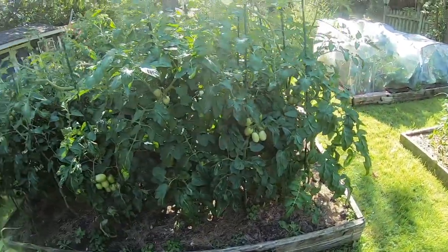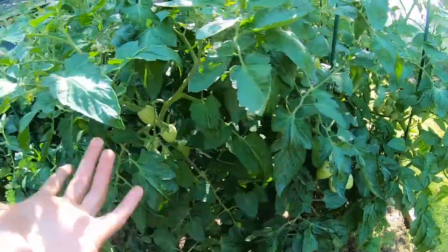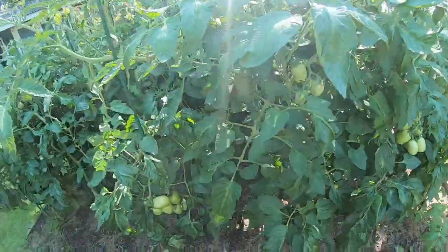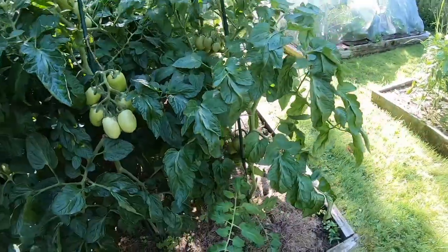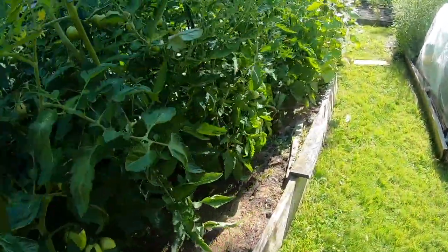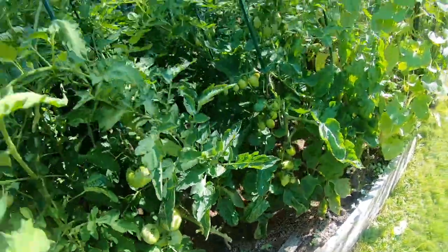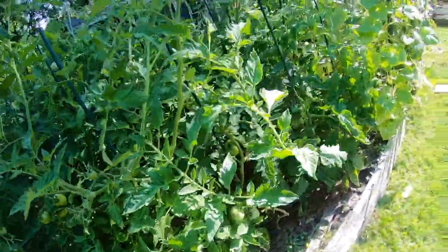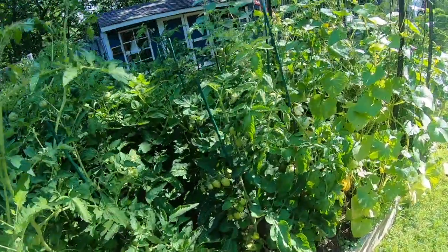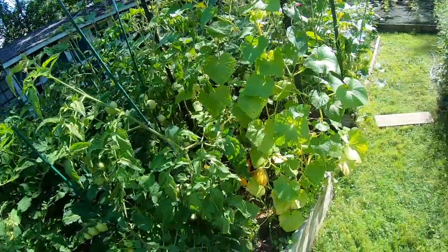The toms are doing great. Look how dark green the foliage is. They are so happy this year. They are looking very, very cheerful. And look at these, just packed with fruit. Oh, gorgeous, gorgeous, gorgeous. I do have to get in here and maybe thin a little bit of this out, get a little bit more air circulation. But yeah, I think I'm going to have another bumper crop this year, fingers crossed, if nothing terrible happens.